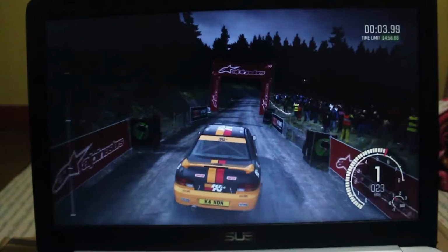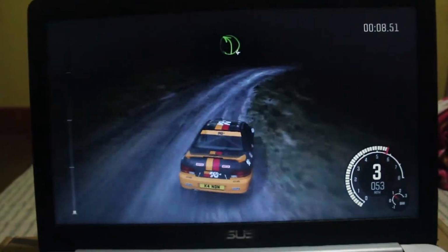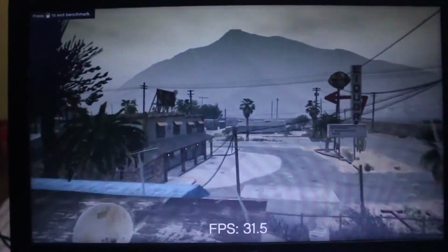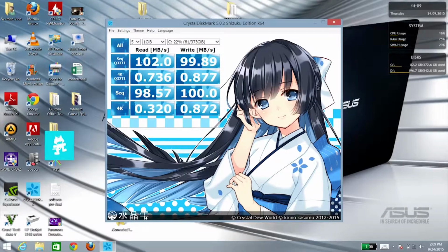8 gigs of RAM, either an HDD or SSD option, and last but not least, the graphics card is the key to all gaming needs. Those are the only things that you really need to know. So here are my top 5 lists.